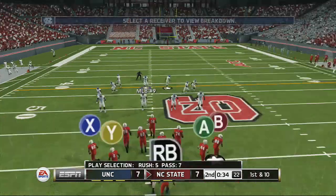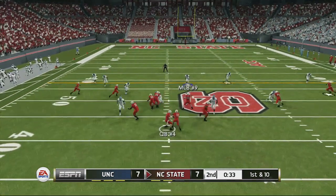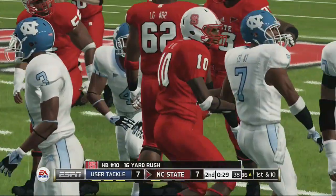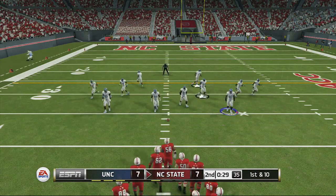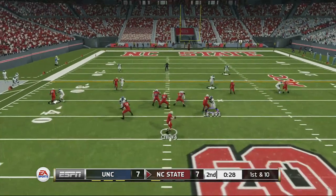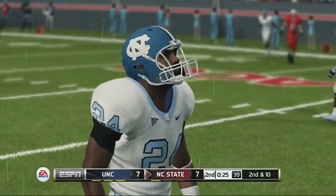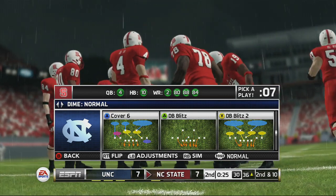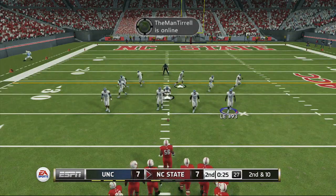First and 10, ball on the 48-yard line. Gains his way to the 36-yard line. If you can consistently run effectively like this, it'll force the defense to pay more attention to the run, and that creates chances in the play-action passing game. They'll line up with five wide receivers. Great pressure on the quarterback forced that incompletion. Boy, they really pounded him on that throw. That makes it second and 10. Second down, 10 yards to go. Ball on the 36.